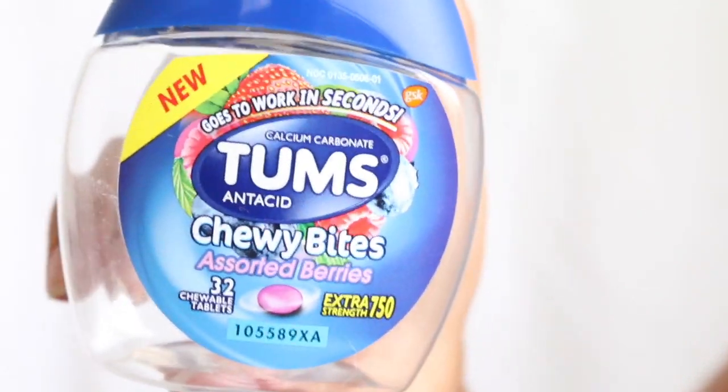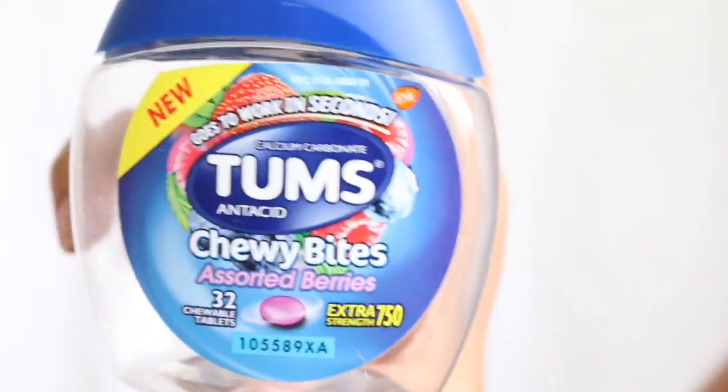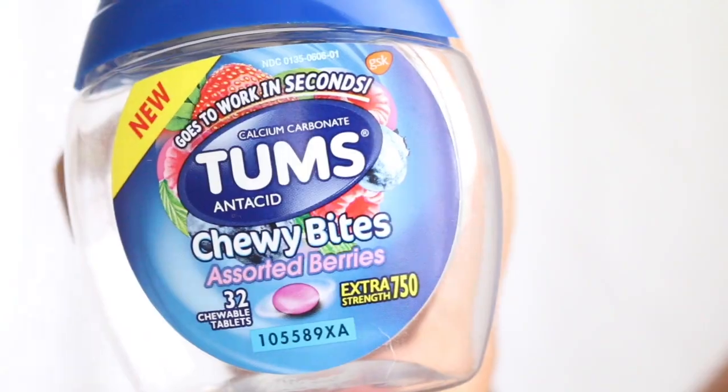I was using the generic tablet ones, but those leave such a chalky, weird taste in my mouth. I saw these somewhere and I was like, Cody, when you go by Walmart, pick these up. Obviously, they taste good and they work because the bottle's empty. So I've got to get another one.